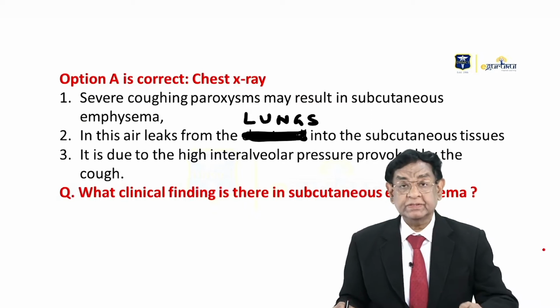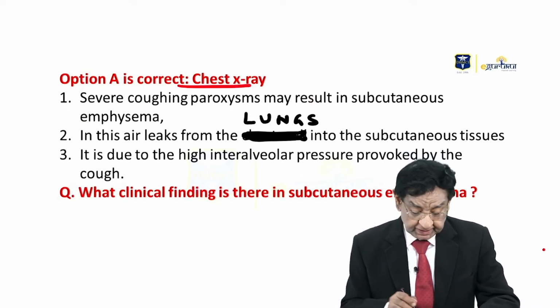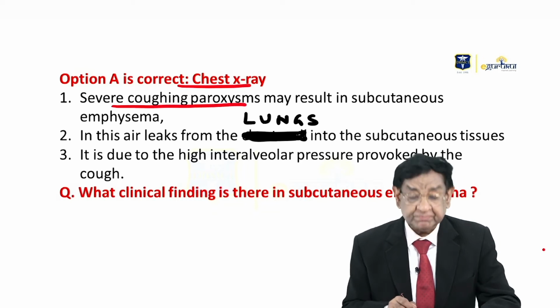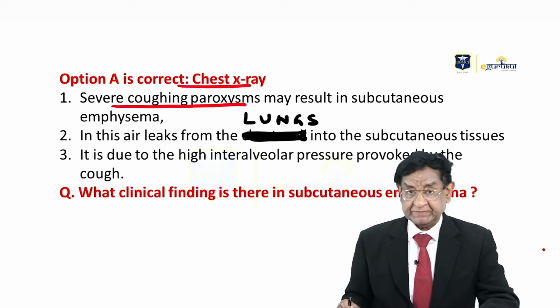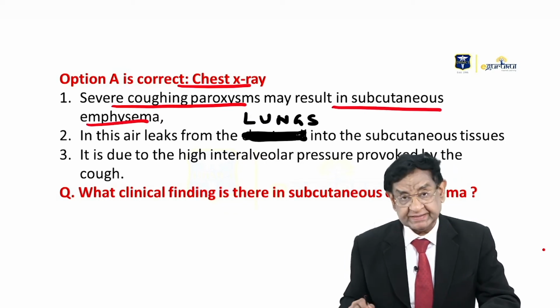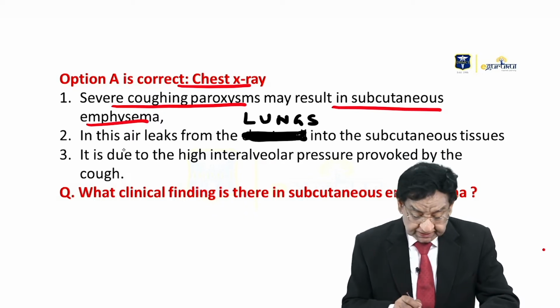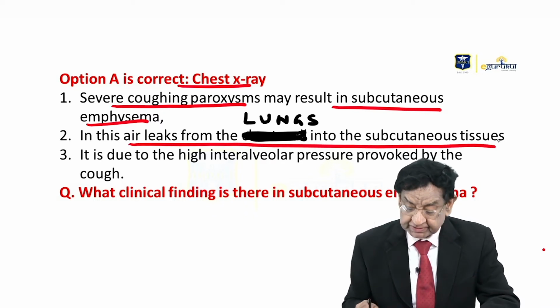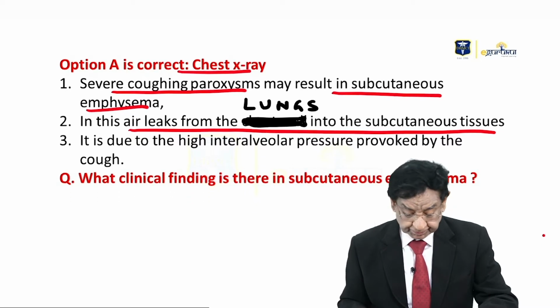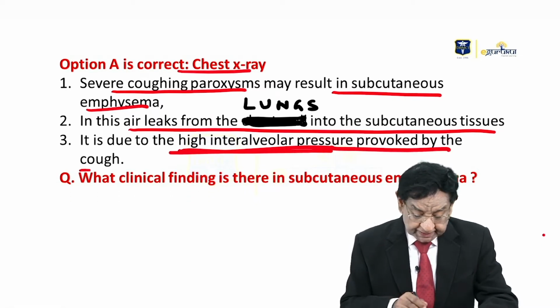Well, the answer A is correct, chest X-ray. Why? Severe coughing paroxysm, what has happened in this patient? It may result in subcutaneous emphysema. But what is this? In this, the air leaks from the lungs into the subcutaneous tissues. This is due to high intra-alveolar pressure provoked by the cough.